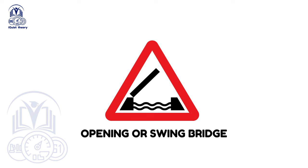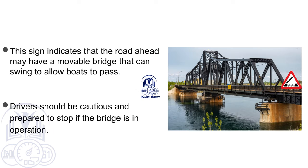Opening or swing bridge. This sign indicates that the road ahead may have a movable bridge that can swing to allow boats to pass. Drivers should be cautious and prepared to stop if the bridge is in operation.